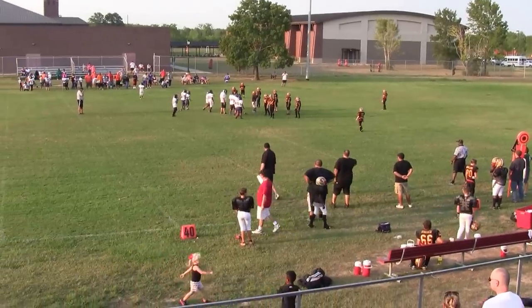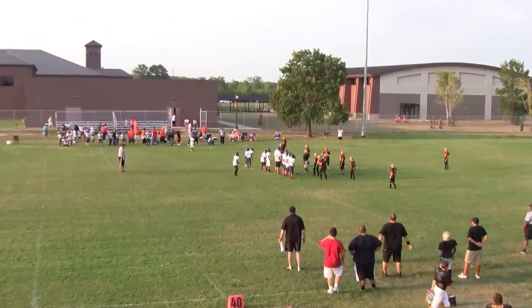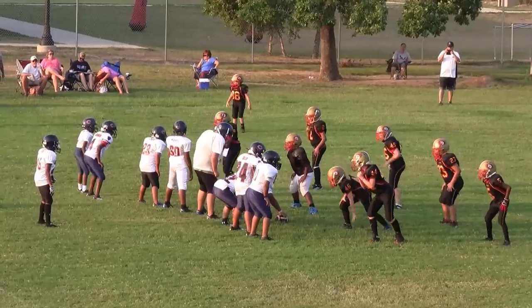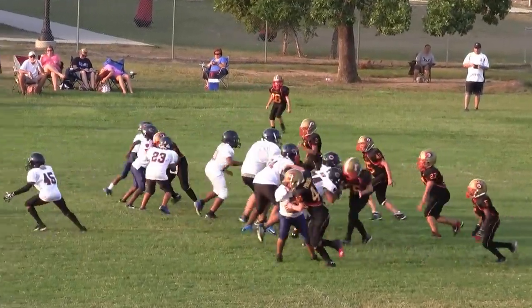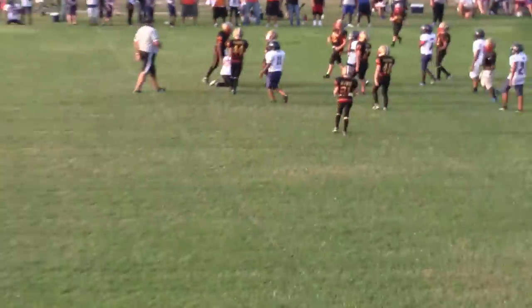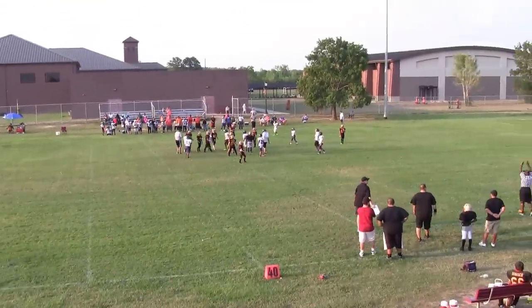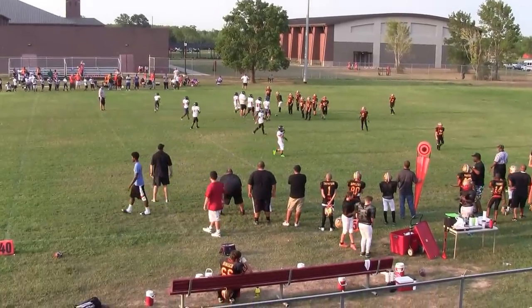Second and 10 on the Bear, I'm sorry, on the Lion 47. Third down, there's a penalty. Penalty was offsides on the defense. It makes it second and 5 on the Lion 43.